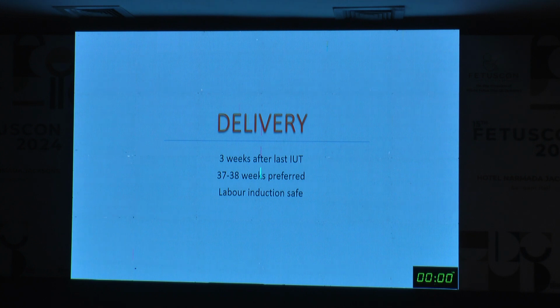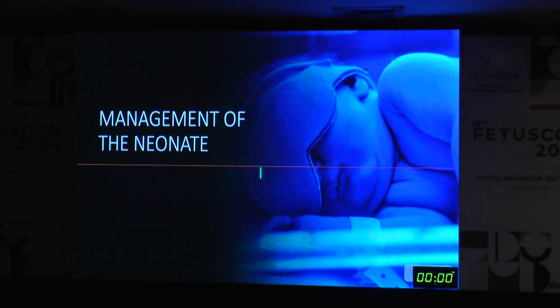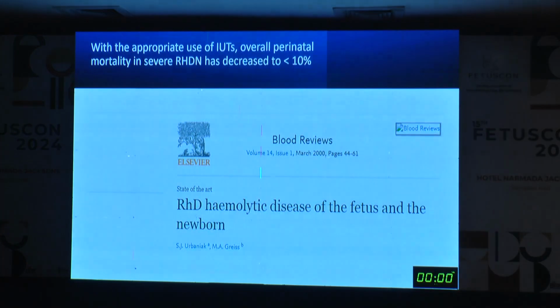Now, we have to understand that you do not offer a cesarean section to all of these mothers. Labor induction is safe, particularly if you have timed your transfusions quite well, but you will always keep a low threshold for cesarean because these babies could be hypoxic to a certain extent. Also, if you have timed your transfusions effectively, you can avoid preterm delivery and take them very well up to term. Management of the neonate is equally important.